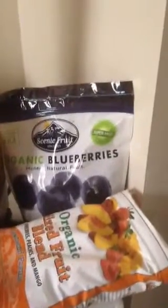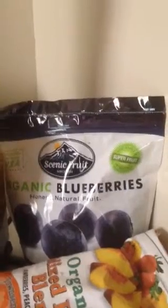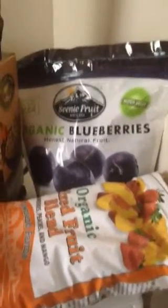Okay, so hopefully you can see everything that's on here. I got from Costco organic blueberries and organic mixed fruit that has peaches, strawberries, and mango in it.